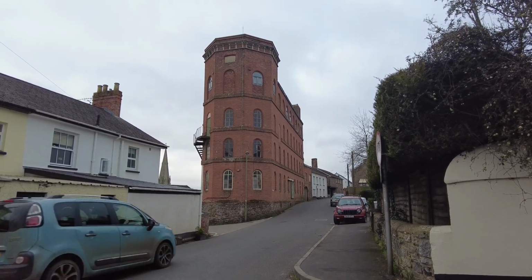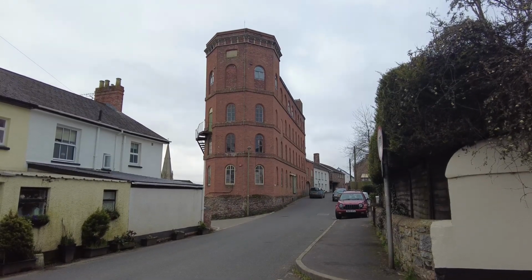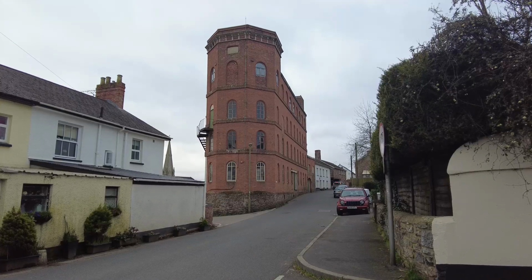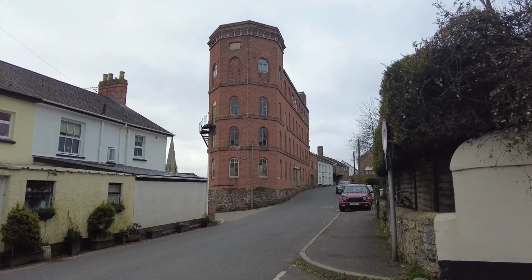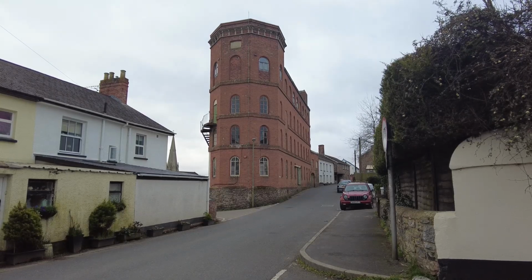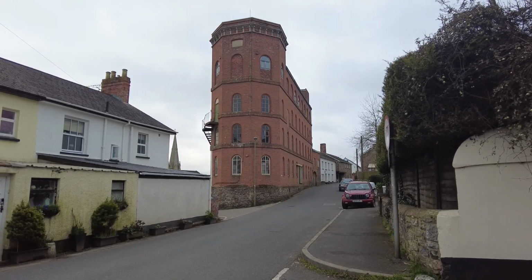I will show you a picture of what the interior would have looked like, an old black and white picture. This gives you some idea, but it's quite an extraordinary building, really, and it stands out in what is really quite a small village.